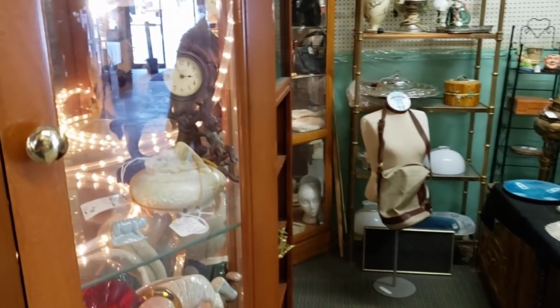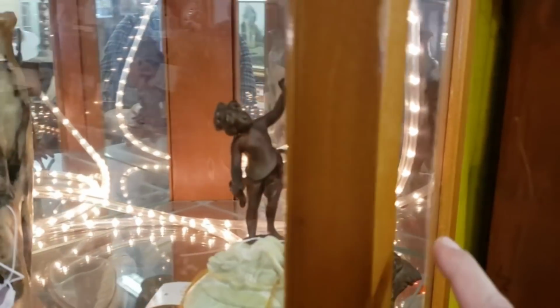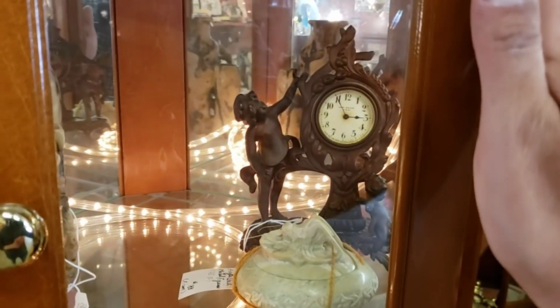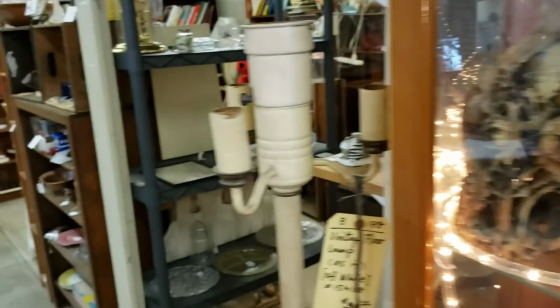Now in here I did see an Art Nouveau. It is a cast metal or a pot metal, it looks like to me. So I'm having a little trouble getting the angle, and I figure it out here. Yep, in just a second I can block the sunshine. Give you guys a better look at it there.